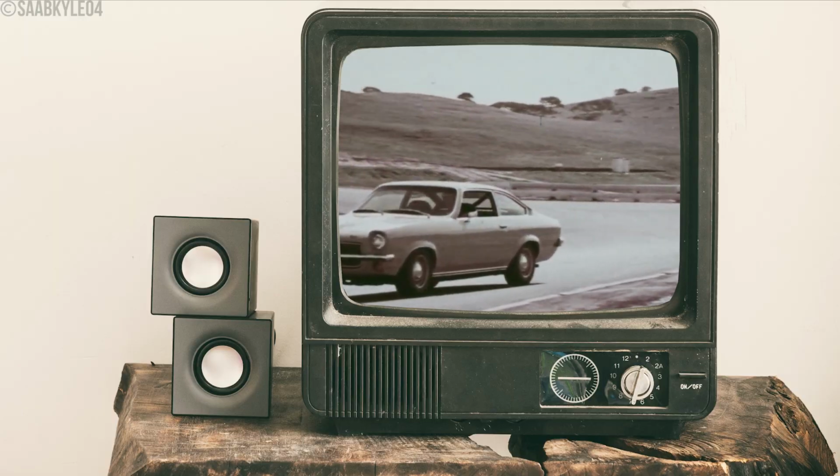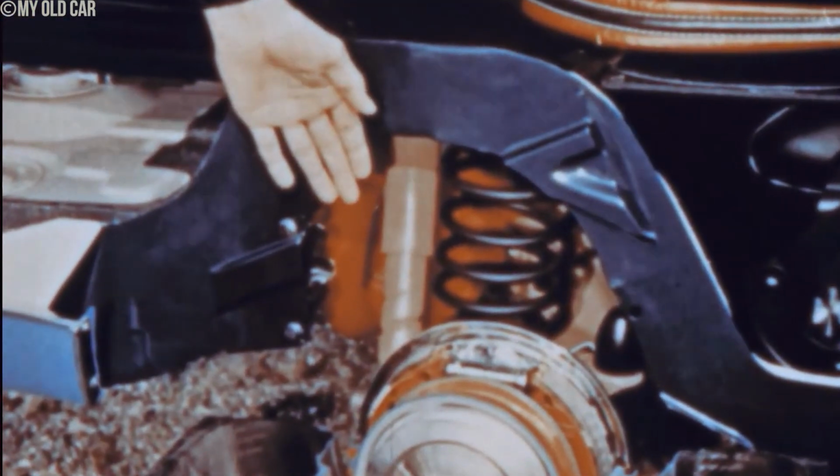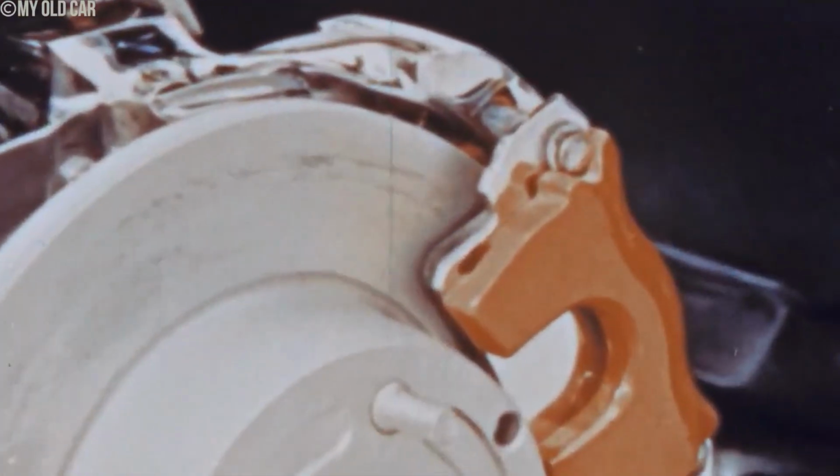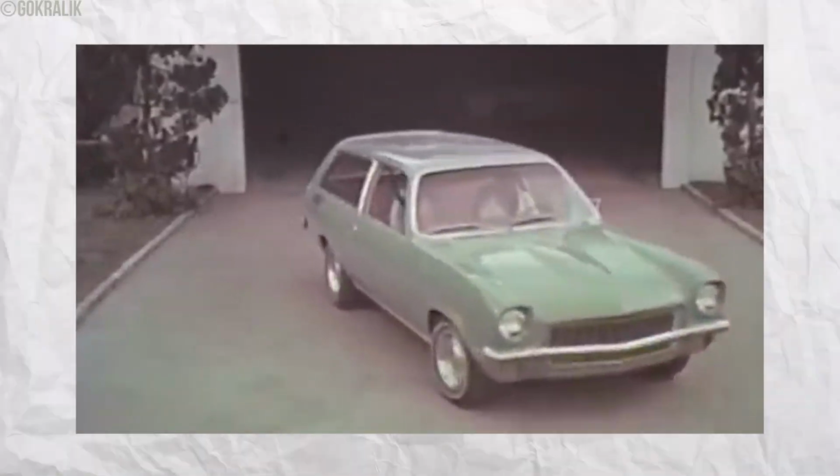standard engine and transmission. To redeem itself, the Vega introduced front-wheel disc brakes as standard, a safety advancement. Nevertheless, the damage wrought by rust persisted, leaving owners sighing in resignation.